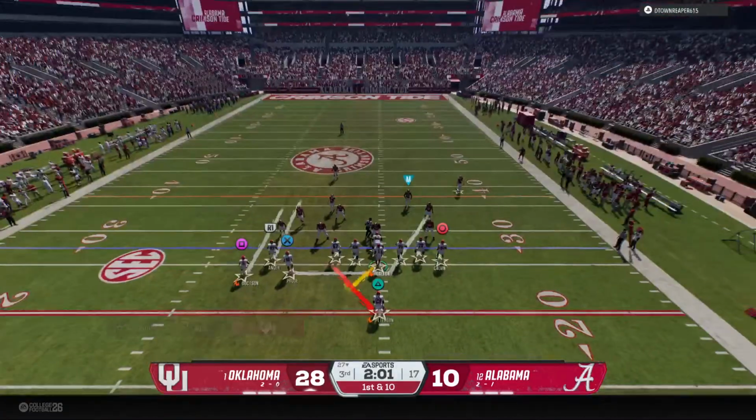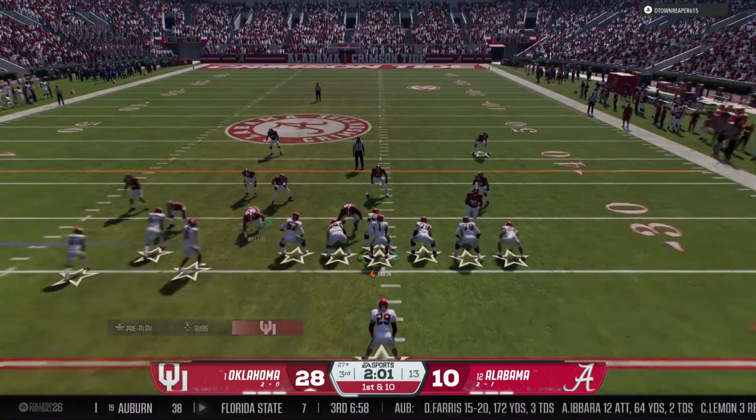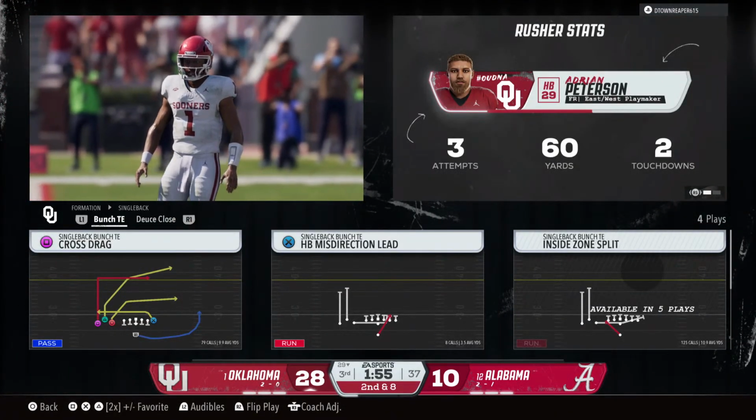And the Oklahoma offense is back on the field. They take the field with serious momentum. They have been tough to stop so far. Can they keep it going? A gain of 2 yards. Now it's 2nd down and 8.